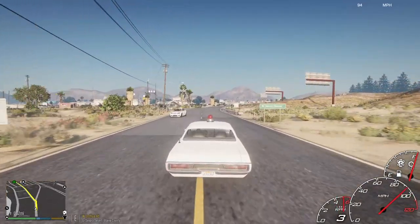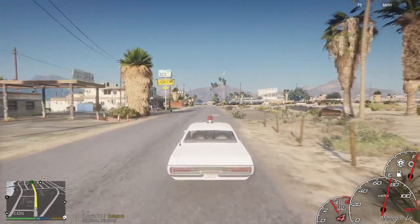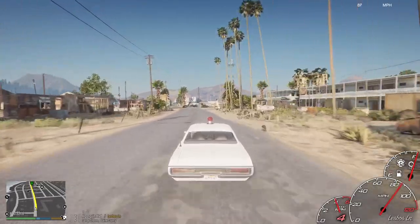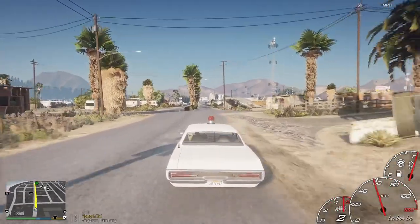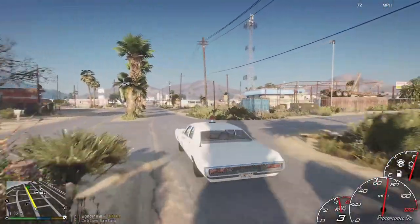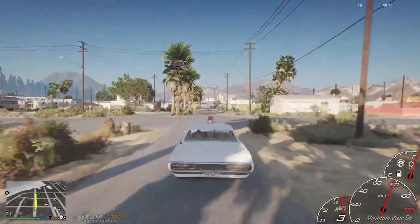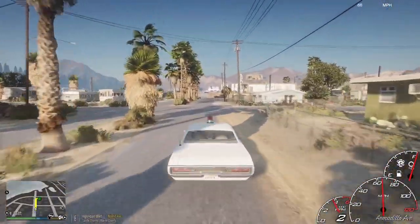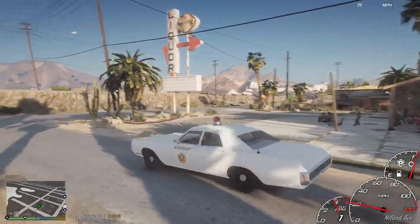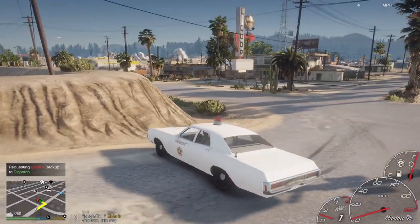Take this left. Looks like it's gonna be right behind Trevor's trailer park. Oh! Back up, I need back up. Shots fired.